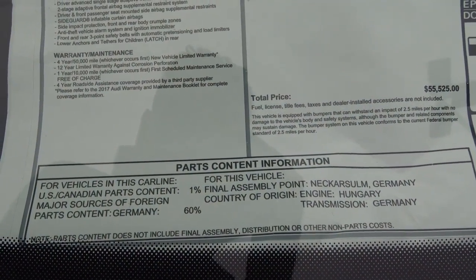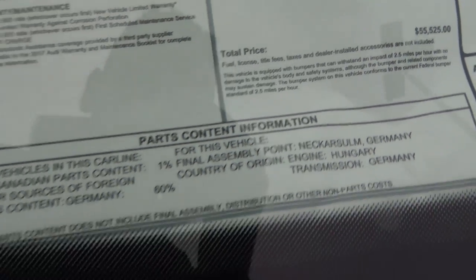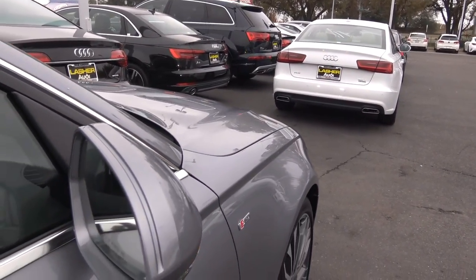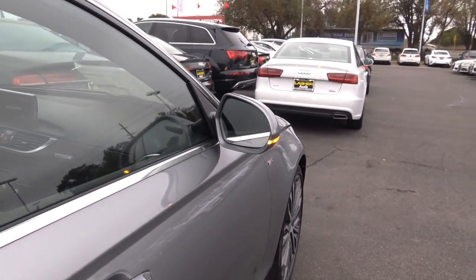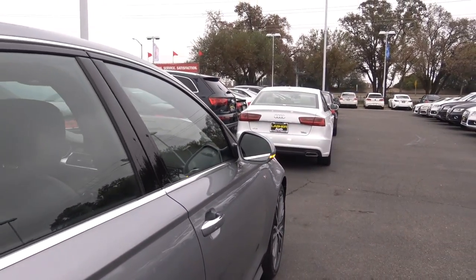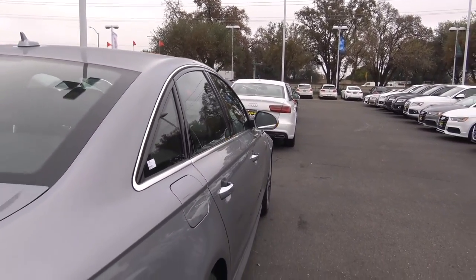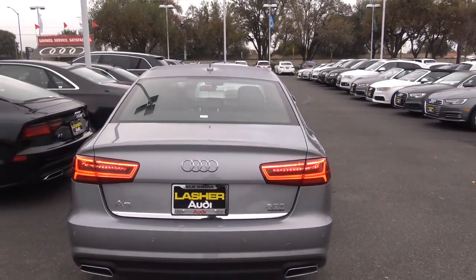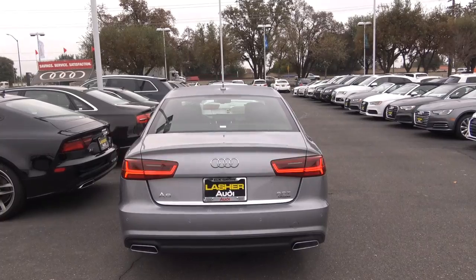Total vehicle price for our particular A6, you're looking at $55,525, and the overall vehicle score is a 5 out of 5. Now, not much has changed for the A6 for 2017, except that there is the addition of a new competition trim level that comes with the 3-liter turbocharged engine. Coming to the rear of the A6, you have LED taillights with LED turn signal indicators, as well as dual exhaust tips and rear parking sensors.